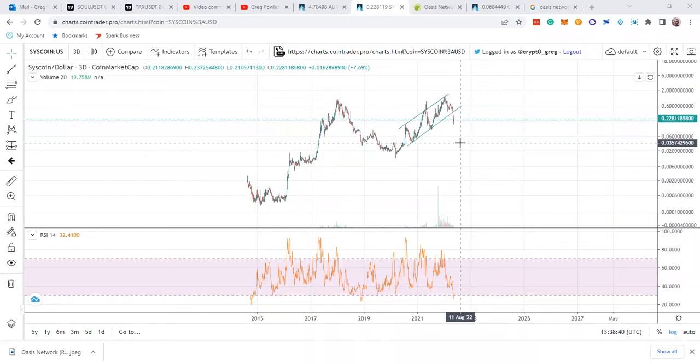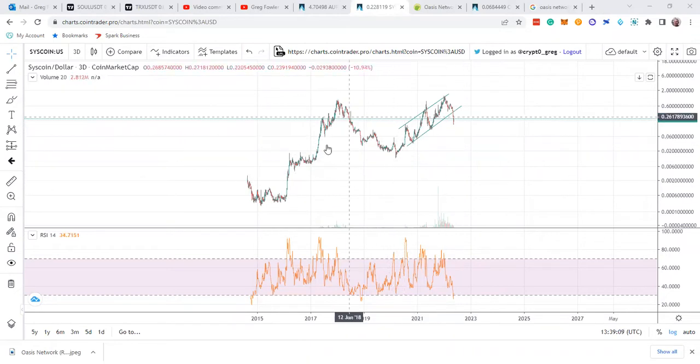I just found out about another coin today from a user, and it's called SysCoin. I guess that's how you pronounce it. I don't know anything about the coin. It's been around for a long time. It's on CoinMarketCap. I had to double check it to make sure it was a cryptocurrency. I'm pretty sure. Don't know anything about the coin.